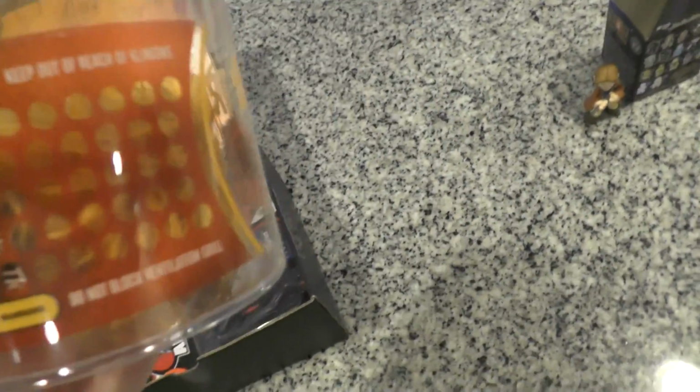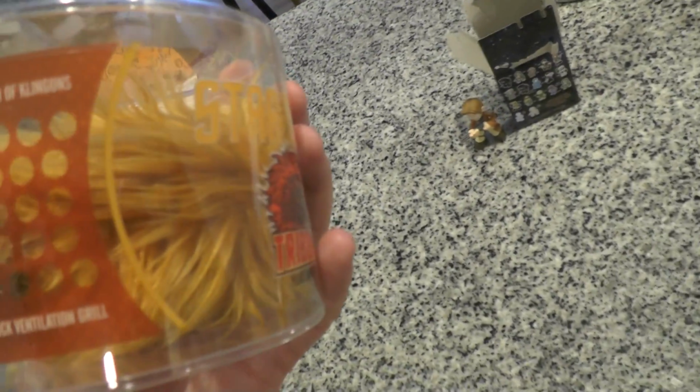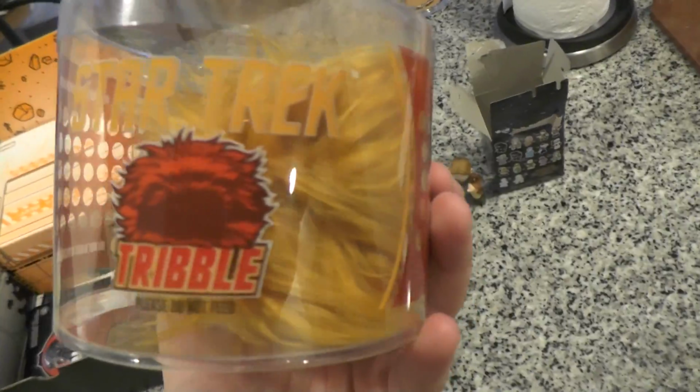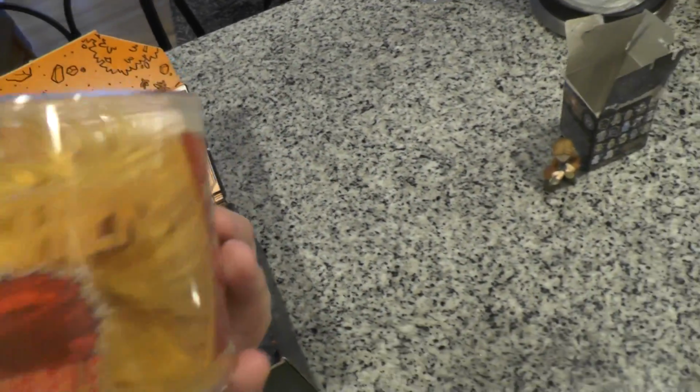All right, what else do we got here? What the hell? Is this what I think it is? Oh my god. I know exactly what this is. It's a Tribble. It's a freaking Tribble. I knew it. Tribbles, it's hilarious.